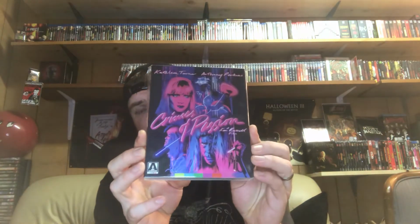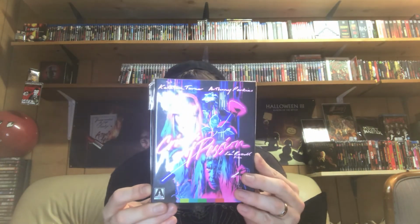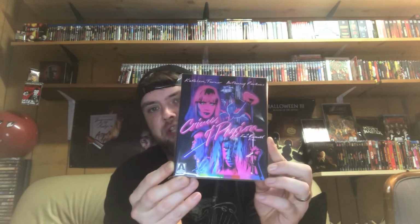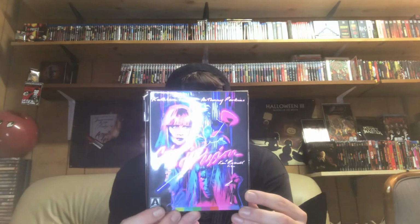But anyway, guys, that's Crimes of Passion. This movie's amazing. Brand new 2K restoration of the film from the original film materials. The copy I'm holding in my hand, guys, is Region A and B, and the DVDs are Region 1 and 2, so you're covered. Like I said, as long as you're not rocking some Region C player, you should be good to go.